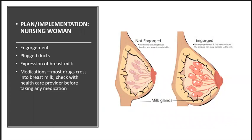Engorgement is another potential problem. You can see in the picture, this is what the normal lactating breast looks like. It's soft and the mom is comfortable. But here you can see the breast is engorged, it's full, it's hard, it's also sore. And this pressure can cause damage to the cells. So like we said, engorgement is another problem.